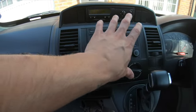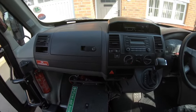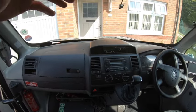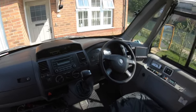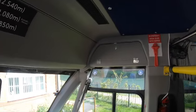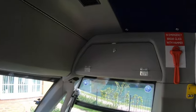This head unit is the same on the dash, the glove box, everything is the same as mine. The front panel, the bumpers, everything on the front end is basically exactly the same as my T5.1. Up here, is that like a little safe? Inside there we have the CCTV recording equipment.